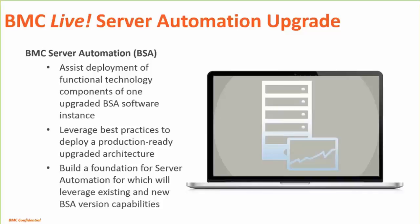We try to leverage our best practices to deploy a production-ready upgraded architecture, as well as build the foundation for you to leverage the new capabilities introduced in the upgrade. So it's not just about upgrading, but about getting you inducted into taking the first step into adopting the new capabilities introduced in the new product. Next slide.